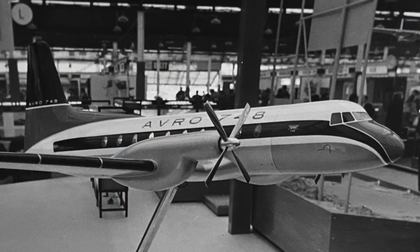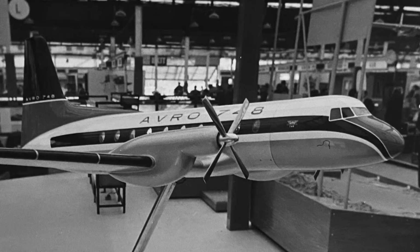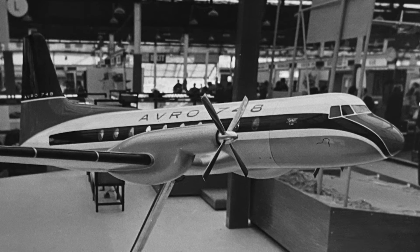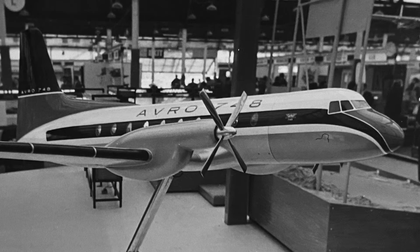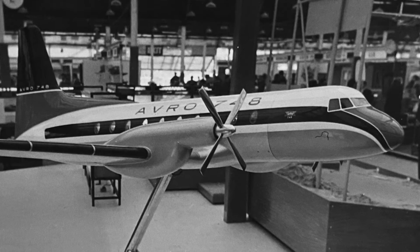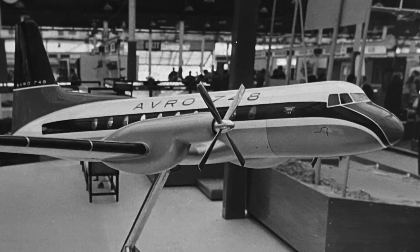This behemoth floor model is probably a 1/25th scale Avro 748. As we can see, the windows on the starboard side are clear, which would suggest that the port side of the model might be a full Perspex cutaway. In any event, it is a very impressive model. I'd certainly love to have it in my collection.